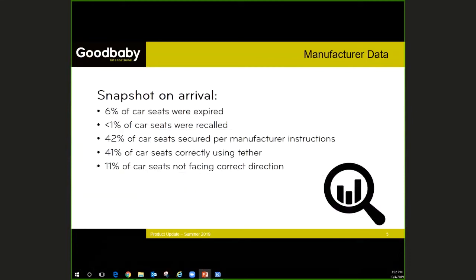So I did a quick little snapshot of how car seats arrived just for the Evenflo brand, and I did this a few months ago. So this was early on in that national rollout of this form. When I reviewed the data, I found that only 6% of the car seats that showed up at the event, Evenflo car seats, were expired when they arrived. Thought that was a pretty good number. 6% was lower than I probably would have expected to see, so that made me smile. And less than 1% of those car seats were recalled when they showed up at the event. And you know that we really want to get those expired, those recalled seats out of circulation. So both of those numbers made me very happy to see when I saw this data.